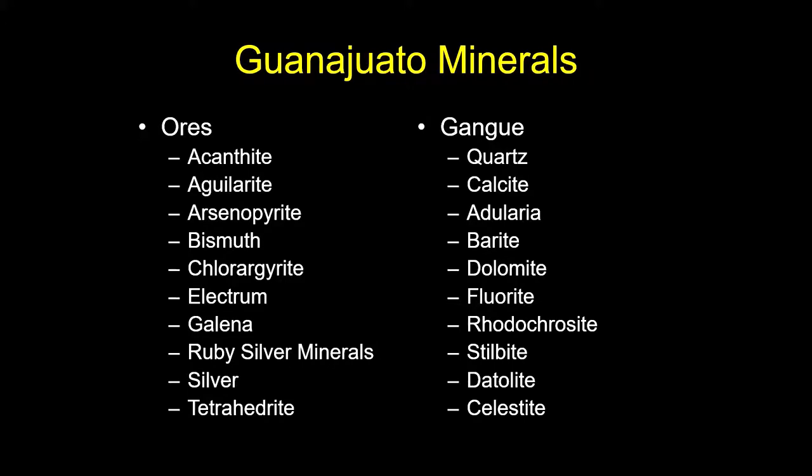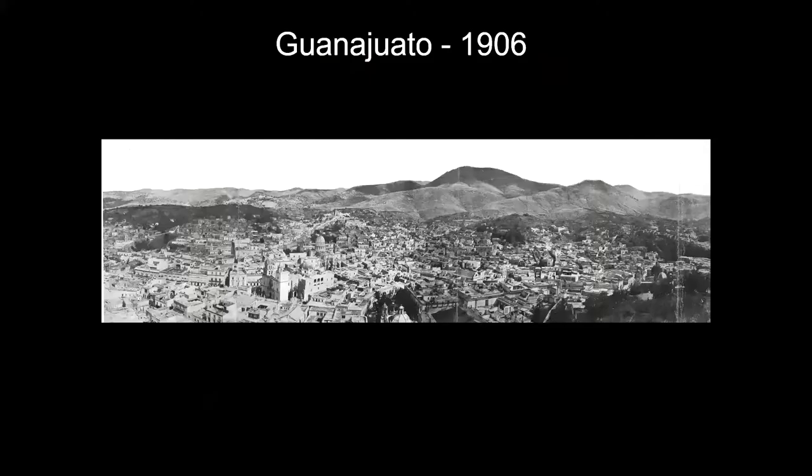Some of these are much more complex silver minerals. There's a little bit of native silver. Interesting thing in Guanajuato, when you drive around, all of the main thoroughfares are under the city in tunnels. So you just pop up here and there. It's really hard to get your bearings in where you're going in the tunnels if you're not used to it. And I never got used to it.